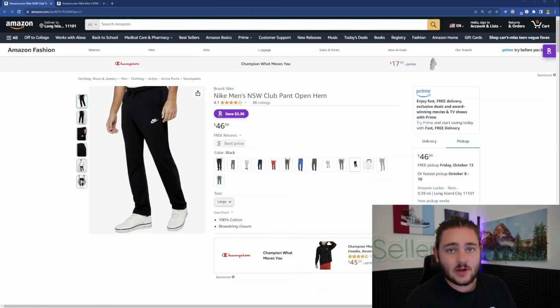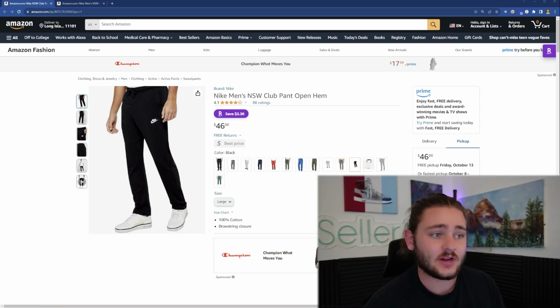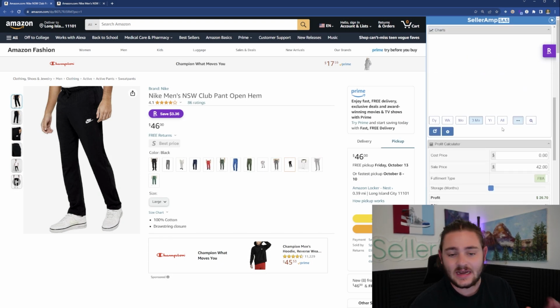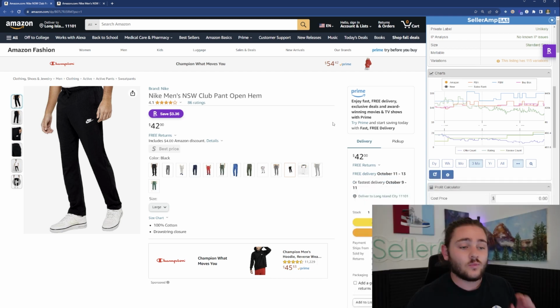So the first thing I want to talk about here is the types of products that you're going to want to sell during Q4. And I've gone ahead and pulled up just an example of a product here because it's a pretty good example of something that we want to look further into here. So I'm going to go ahead and pull up SellerAmp over here. And the reason for this is the types of products that I want to sell during Q4, they're not necessarily going to be all clothing or all toys or anything like that. We're looking for a very specific pattern on the charts here.